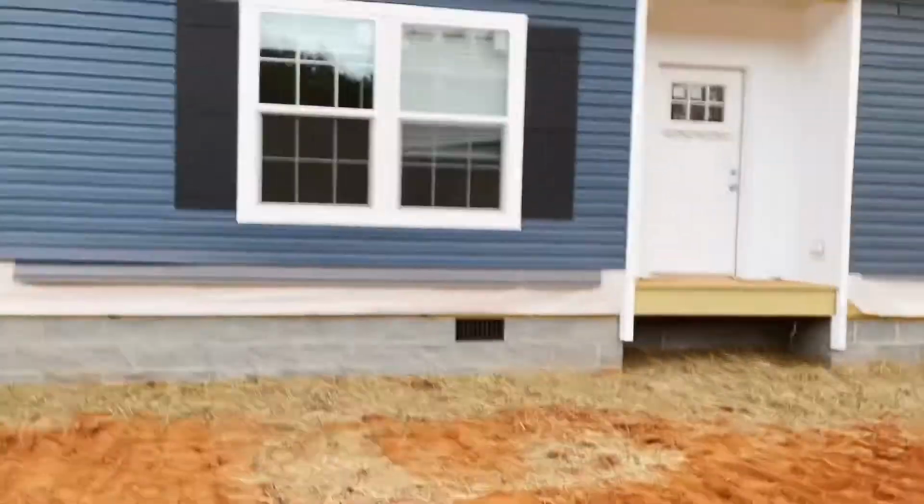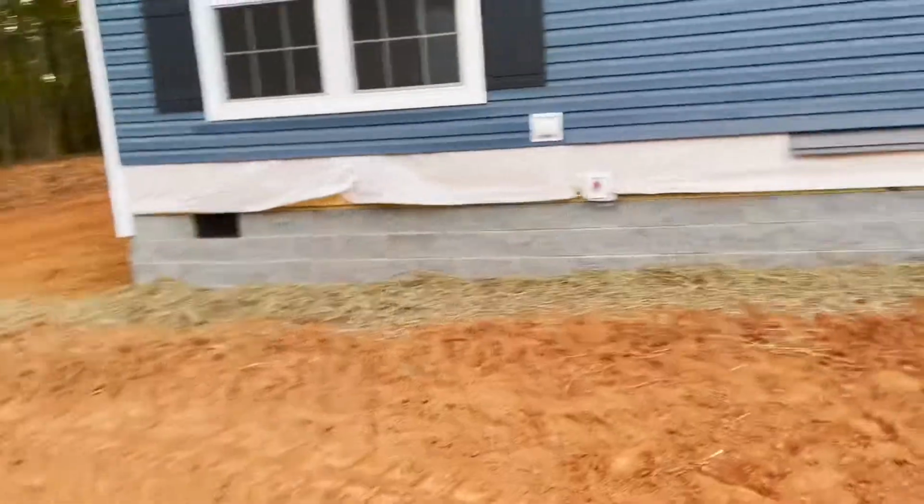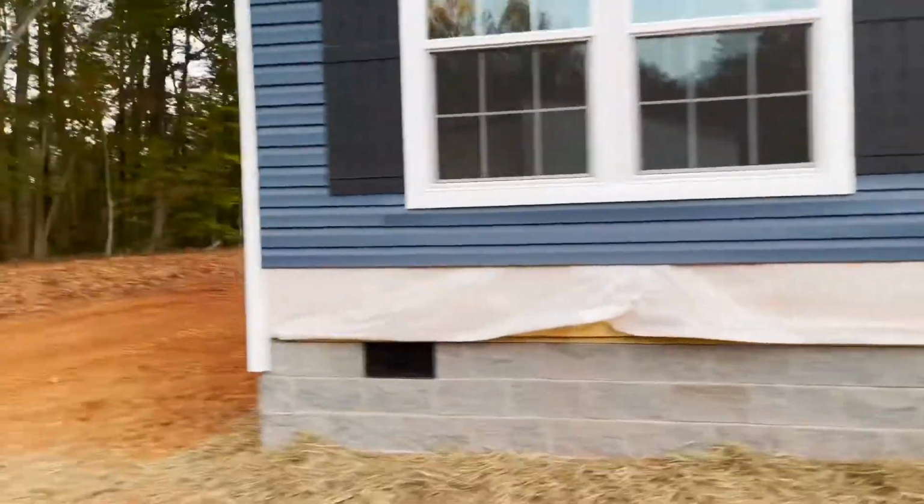But as you can see, there's a lot of dirt. There's no grass. But it is on its foundation and it is together. I'll show you. And the siding is not done, as you can see right there. And the siding is not done on both of the ends.